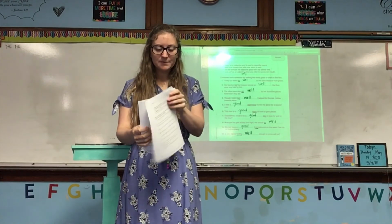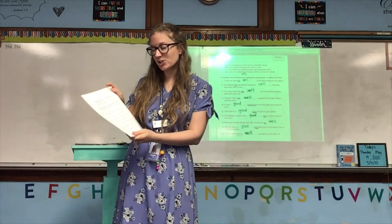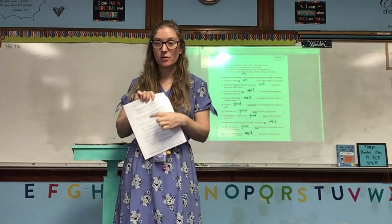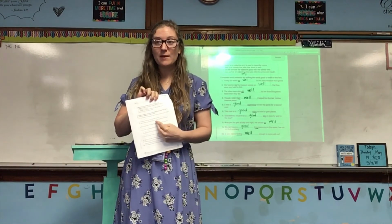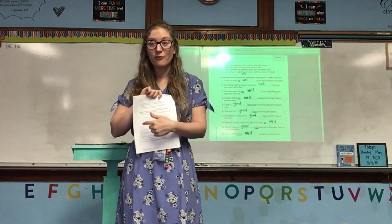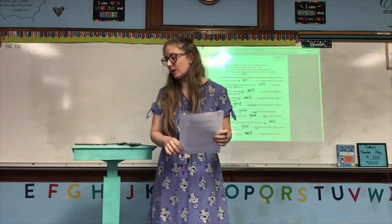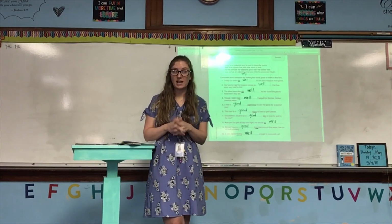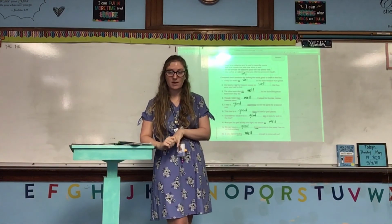Then on the back, make sure you read the box at the top, and the directions say read each sentence and look at the underlined word. Then tell if it is an adjective or an adverb. So each of these underlined words describes something. If it describes a noun, that means you're going to write adjective on the line. If the underlined word describes a verb, then you're going to write adverb on the line. So pay close attention, figure out exactly what it's describing, and then tell whether it is an adjective because it is describing a noun, or if it is an adverb because it is describing a verb.